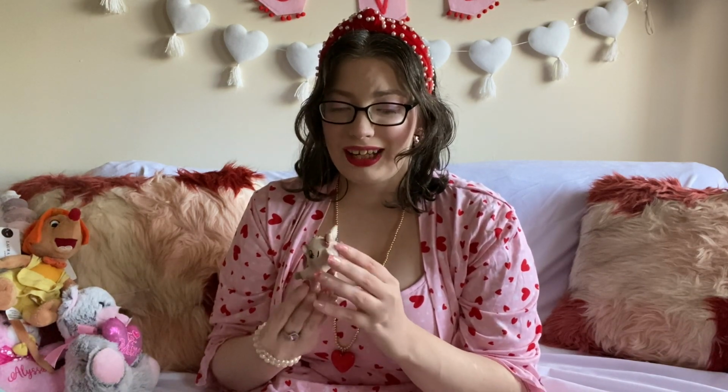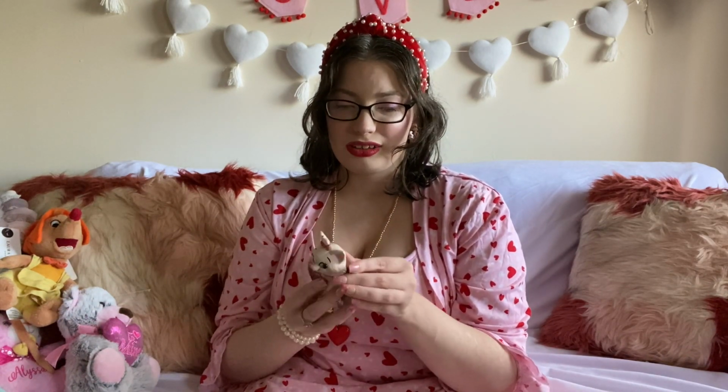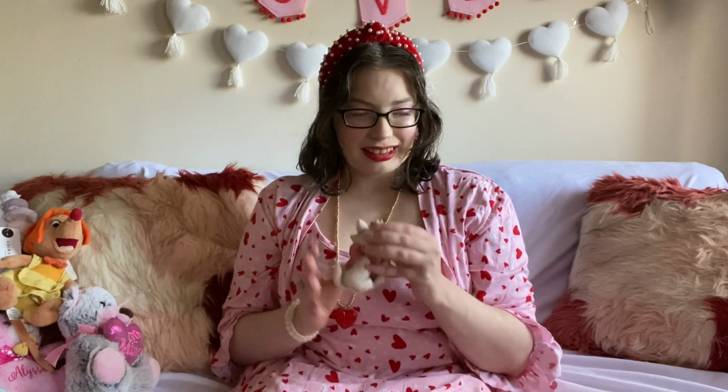I think she looks so pretty, and I really wanted her to be my first because I'm starting off my collection for Valentine's Day with her. And I do definitely hope to get more. You know, some are more affordable than others. So she was definitely one of the more affordable ones. So I'm so, so pleased and so impressed. I love this. And I plan to keep her out all year, once I get her on a nice little shelf. But yes, she is a beauty, and I've been wanting her so very much. And I'm just absolutely in love and so happy to finally have her.